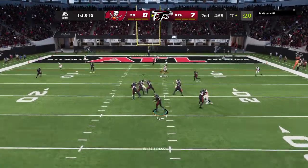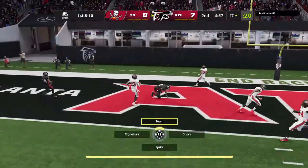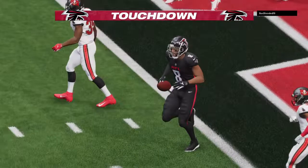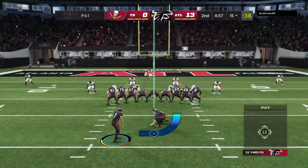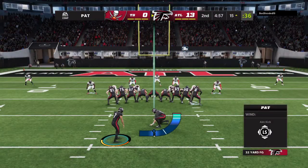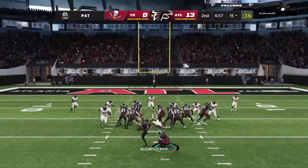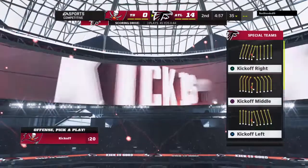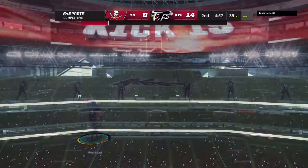Throwing now, Ryan on first down. This to Pitts, and he's got him. Touchdown, Atlanta. Kyle Pitts. Two catches, two touchdowns here so far. And the Falcons will extend their lead. Koo able to connect on the extra point. And that'll make the score 14-0.